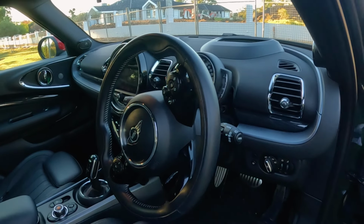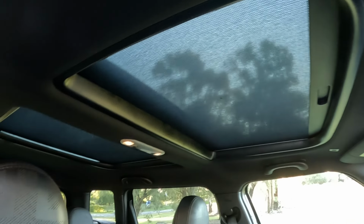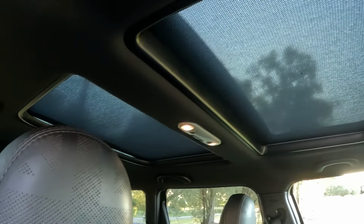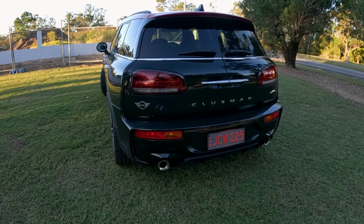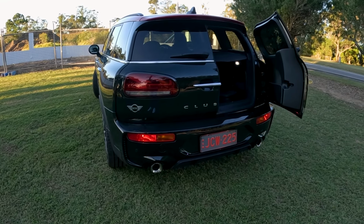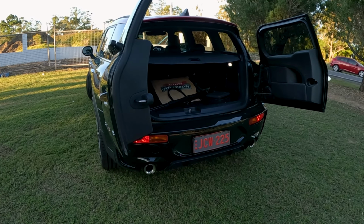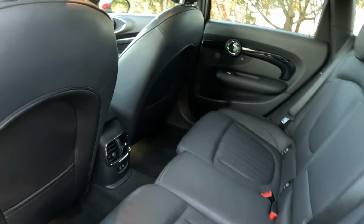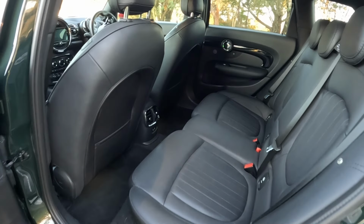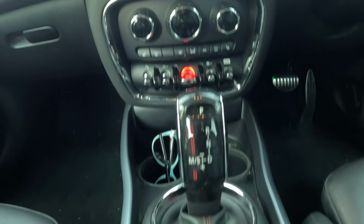This is all-wheel drive, so it's mainly front-wheel drive, but the rear will come in when needed. Off the mark, if you give it a boot full of welly, it'll be all-wheel drive. At this point of time, until the new John Cooper Works comes out, it is the fastest Mini ever manufactured. 0 to 100, 4.9 seconds. Top speed, 250 kilometers an hour.